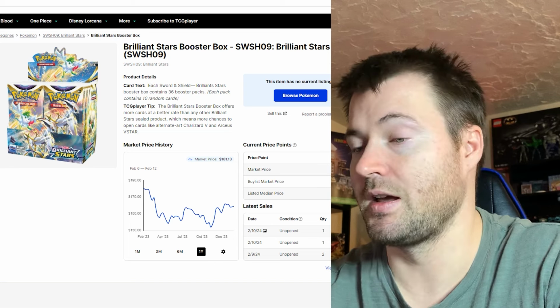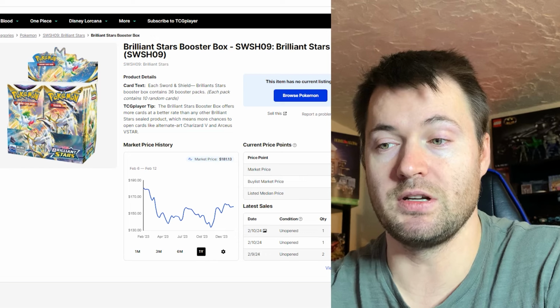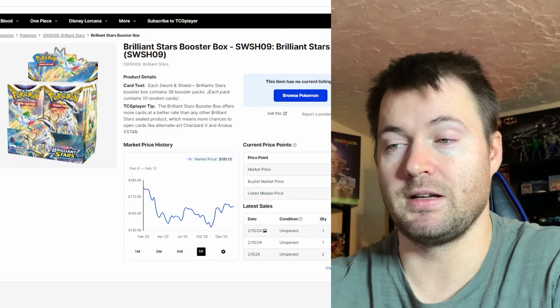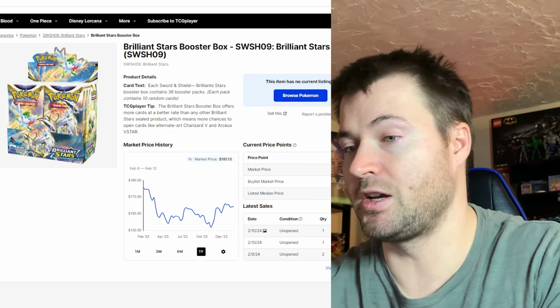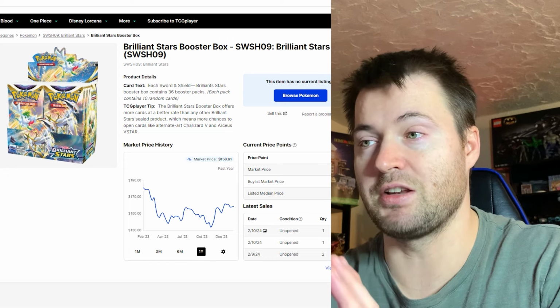Especially because of Charizard. I still think there's great potential for this box, and I do think it's going to be the second best performer, in my opinion, out of the Sword and Shield era if we look at these boxes 10 years from now. I could be wrong, but I just think that Charizard alone is just a substantially good card.